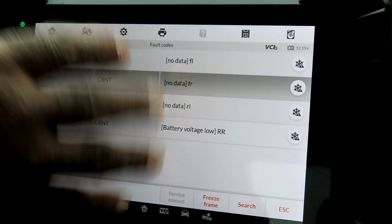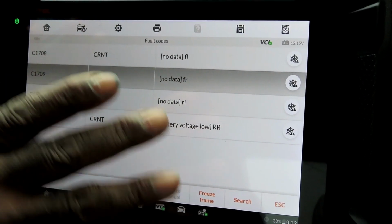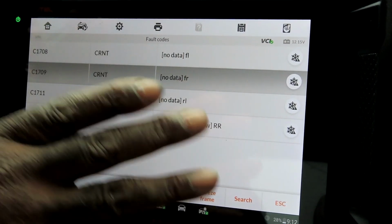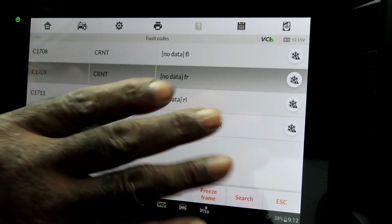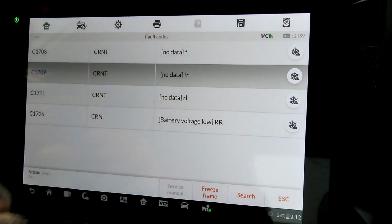Mm-hmm. So that's completely wrong. Do not believe that, because that will cause you to misdiagnose a vehicle. You need to read from the sensors at the wheels themselves. So now we bring out another Autel model to show you that. All right, we'll be right back.